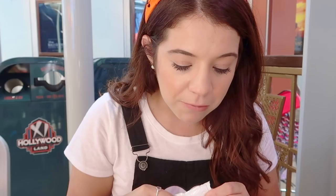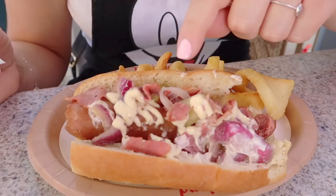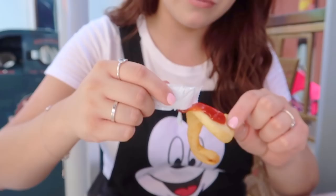Ready? Go ahead. You have a lot of sauce on your lip there. Is it good? I like it. Really? It's got the crunchy pickle. There's pickles, see? I didn't know there was pickles. And now, do some of this action.